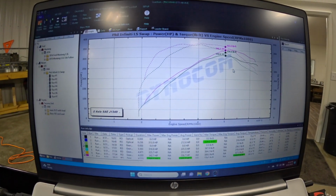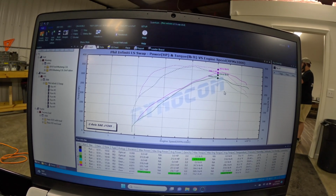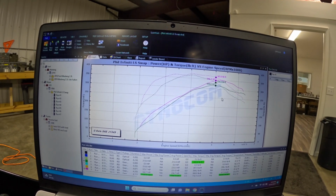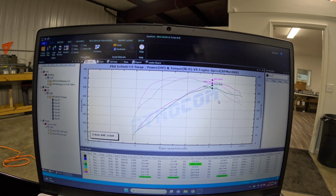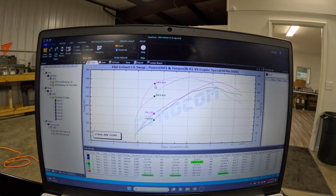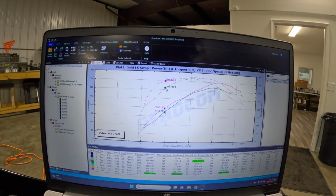I don't know how good you can see this, but final numbers were 349 and 336 foot-pounds of torque, or no, 374 foot-pounds of torque, and we picked up what? 5,000. You picked up a lot. You didn't pass 50. Yeah, like 20-30 horsepower up top and a good bit down low. Like 30 horsepower down low from 2,000. So I mean, typically you'll start to pull at like 3,000.